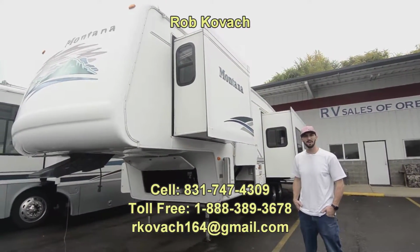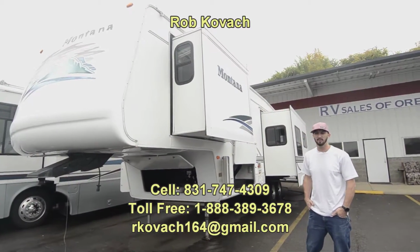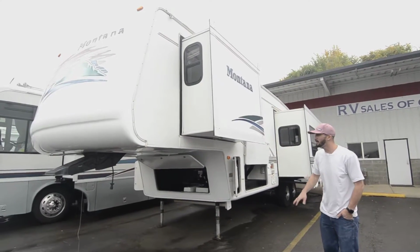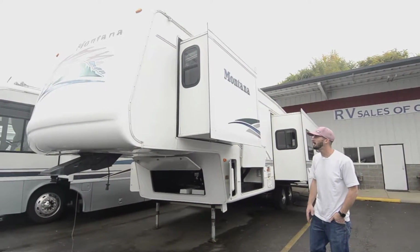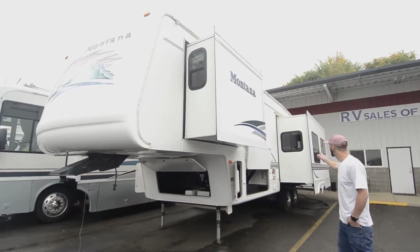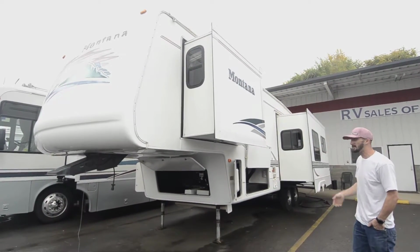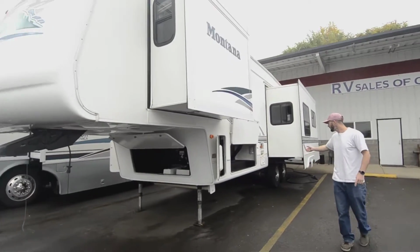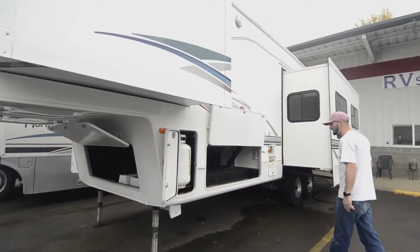Today I'm going to show you this 2002 Keystone Montana fifth wheel. This is a 30 footer with about a 5 foot overhang, so it measures about 35 feet in length. Triple slide, so you'll see nice big slides here and here. Makes it really spacious on the inside, but before we get to that, I just want to show you some nice things this has.